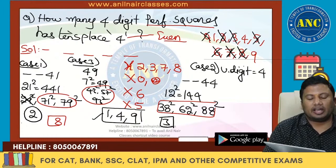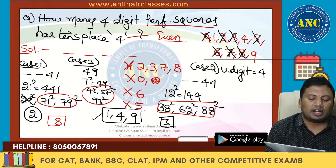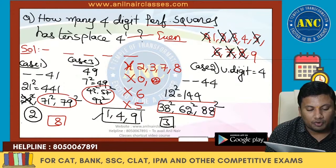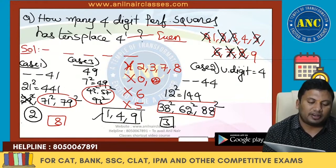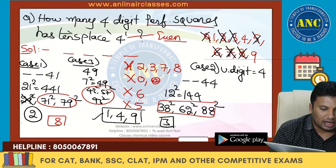Why? Because x square, 50 minus x square, 50 plus x square, 100 minus x square. Right? I hope Pawan Kalyan you were listening when I was explaining that concept with examples. Right? 50 minus 7, 50 plus 7, 100 minus 7. Right? Aravind, you are right.